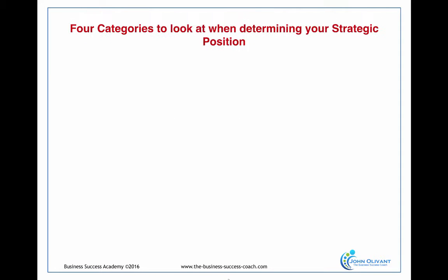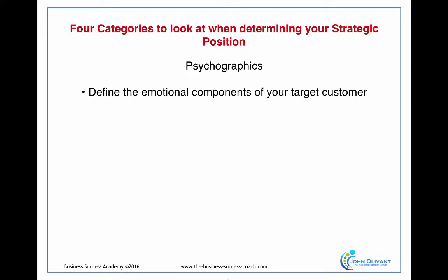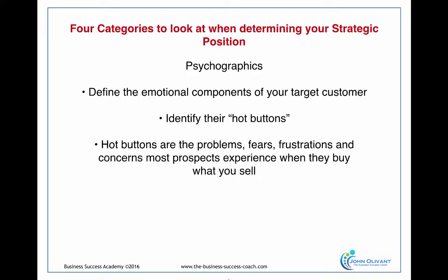The next category to think about is psychographics. Psychographics defines the emotional components of your target customer. This is typically the most important category, as prospects buy using emotion. They only use logic to justify their purchase decision. So you need to start identifying the hot buttons. The hot buttons are the problems, fears, frustrations, and concerns most prospects experience when they buy what you sell.